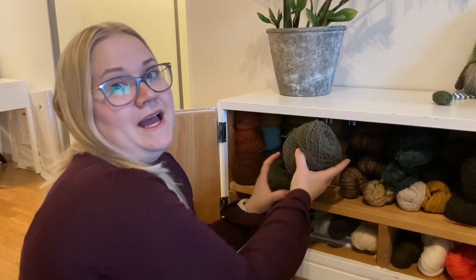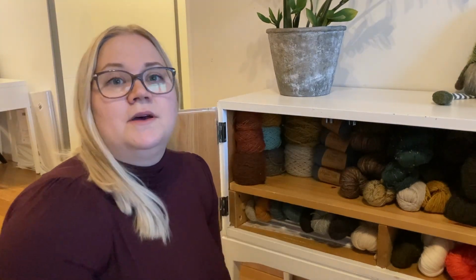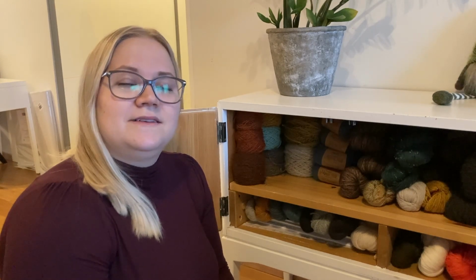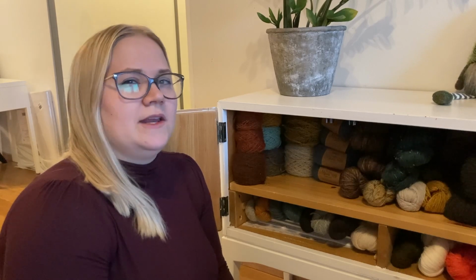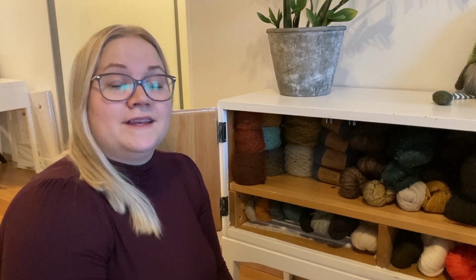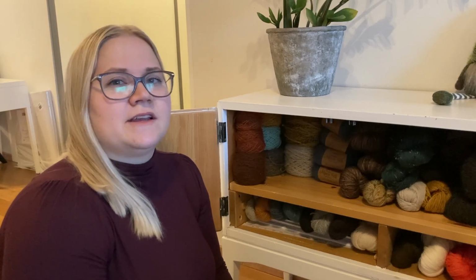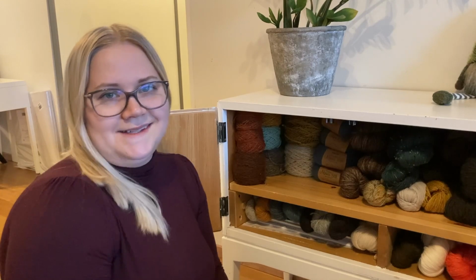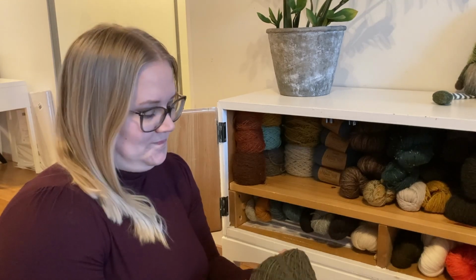So at this point I have no idea about the numbers, but in comparison I had something like 12.5 kilos of yarn last January, the 1st or 2nd, when I did my weigh-in. So I have no idea, but we'll see how it will add up.